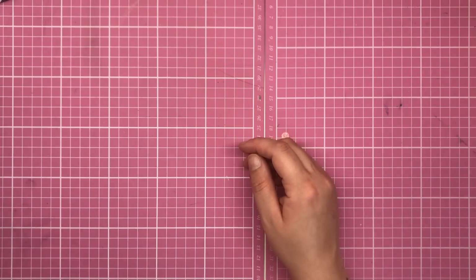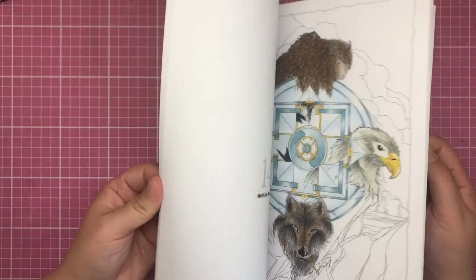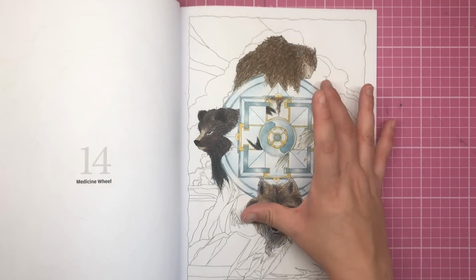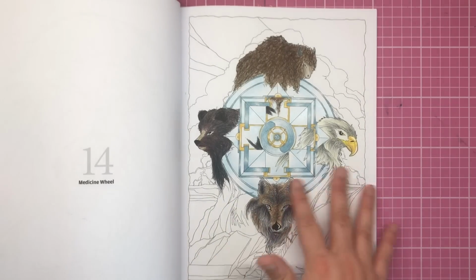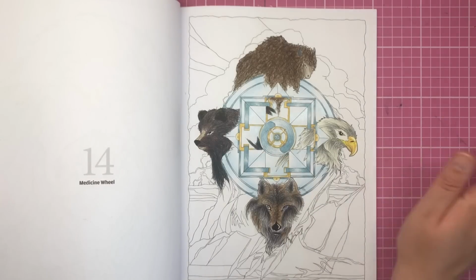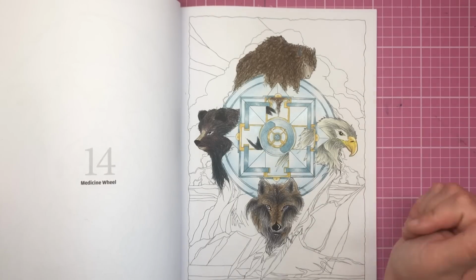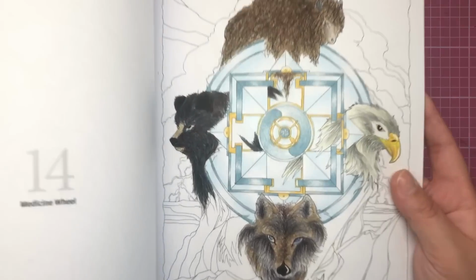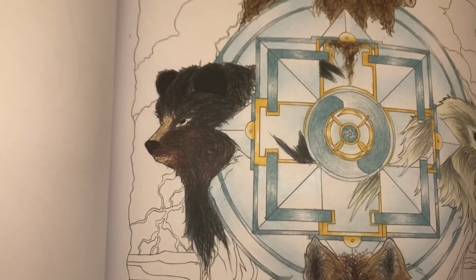And then lastly is the Native American Mythology special, and the one that I coloured in here was this one. Obviously it's not finished, but I just wanted to complete this initial section because I wasn't really sure of how I was going to go about this other part, because there's a lot of lines and places that I don't really know what they are. But yes, I did enjoy colouring this. The fur is a bit crazy. I'm no good at fur, and I ended up doing it with a ballpoint pen. If you can see really close up to this wolf, it's all ballpoint pen and it looks a bit weird.